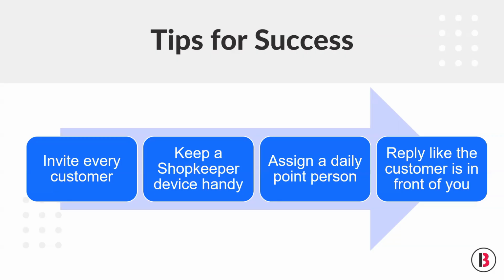And finally, don't forget that there's a real person on the other side of the app. So every so often, you might get some wild offers or wild quotes, like someone looking for $600 or $700 for an Xbox One S. Just treat them like how you would if that person was right in front of you.